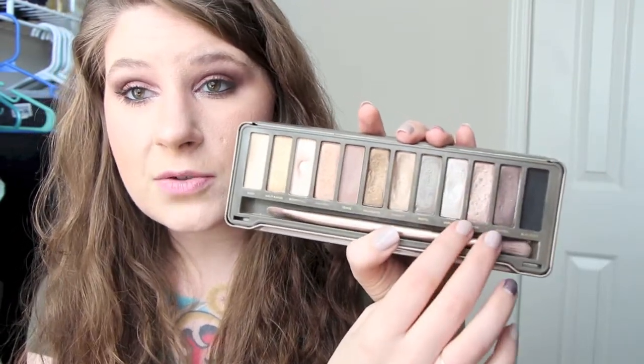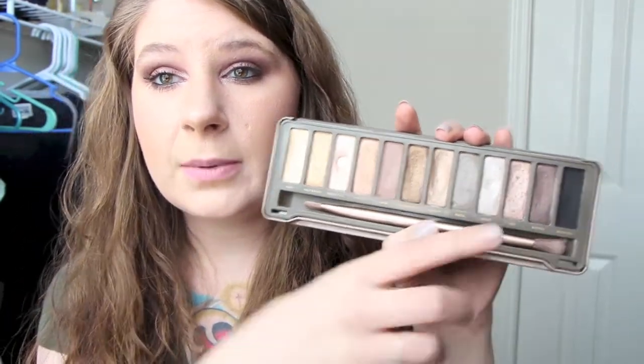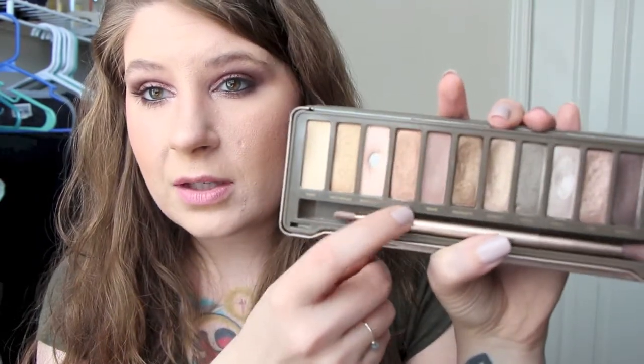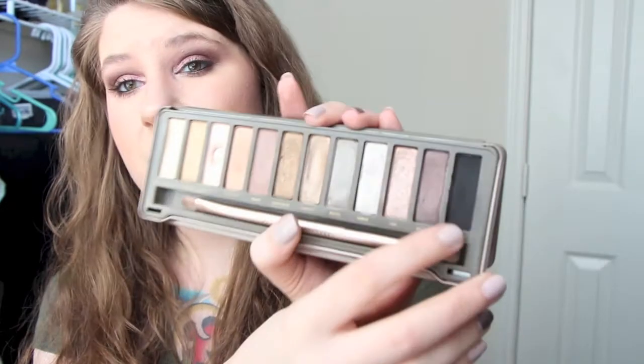I love these colors right here, the plummy colors, pinky plummy. They have really pretty bronzy gold shades. I mean, this copper one too, I think is fairly unique. Good brow bone, good highlight. It's just really great. And this is matte black for liner. I just love this palette.